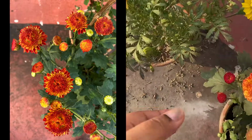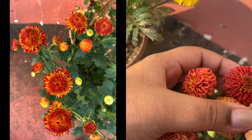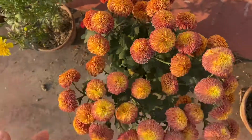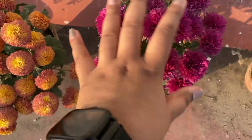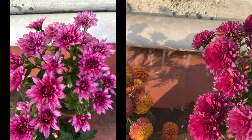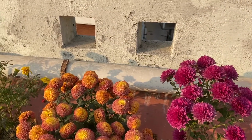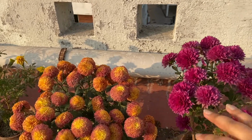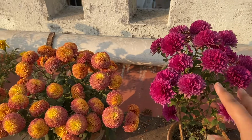The flower started looking like this. See, some more buds are coming in. Initially the flower looked like this, and now slowly it's discoloring, but still very beautiful. Similarly in this one, you see some of them have already started drying. I've been enjoying this for about a month now. Usually chrysanthemums give two rounds of buds. The first round will be spent in another 15 days or so. In another week I'll have to cut it off.